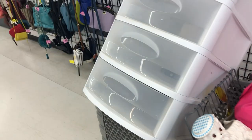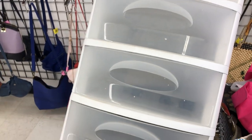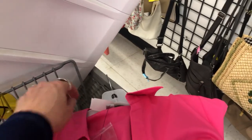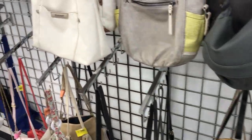Okay, yes, giggles, giggles. Finally found one of these at an affordable price with nice smooth drawers and wheels, $9. I need to organize my jewelry. So, yes. And nice brand new, half price, little Barbie pink top, since that's gonna be trending. I already have a couple though. Like I said, I started buying them a while back.